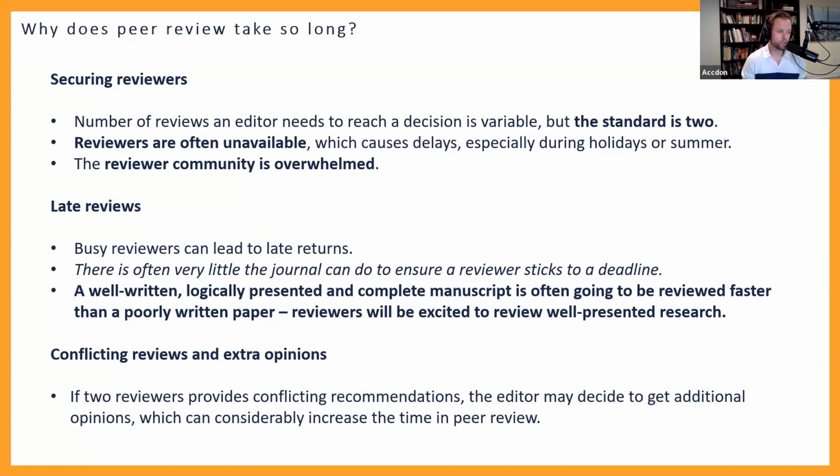And so overall, what you have is a very overwhelmed reviewer community. It's something that's oft discussed at some of the industry meetings that we attend. This is always a topic. It's always a symposium topic where we're trying to address how do we handle this overwhelmed reviewer community.